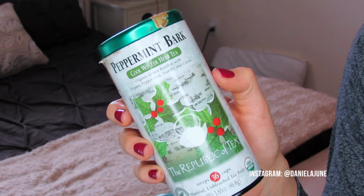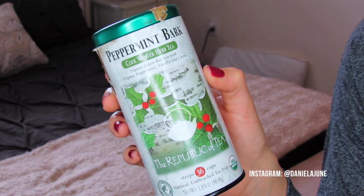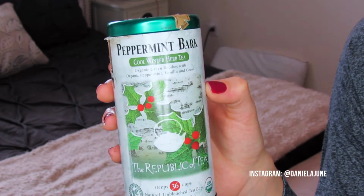This is from the Republic of Tea, which is one of my favorite tea brands for sure. This is the Peppermint Bark Tea. It's a cool winter herb tea with organic green rooibos with organic peppermint, vanilla, and cocoa. And I got this at Whole Foods. I think I literally only have 2 tea bags left, you guys, and there were 36 in here. So that's how much I love this tea.